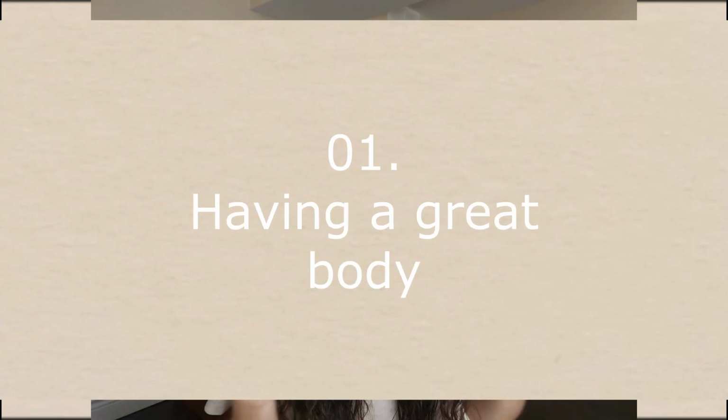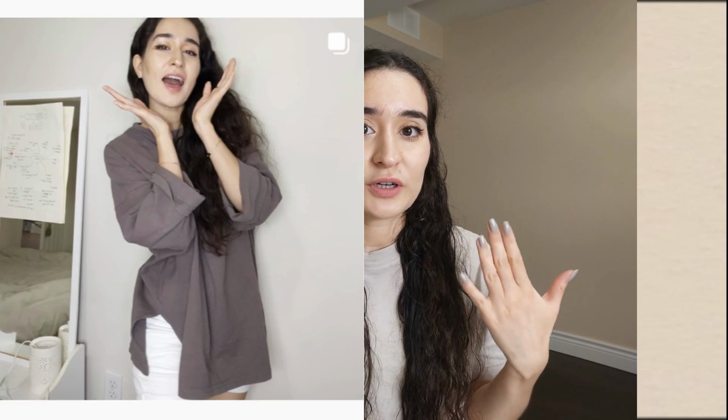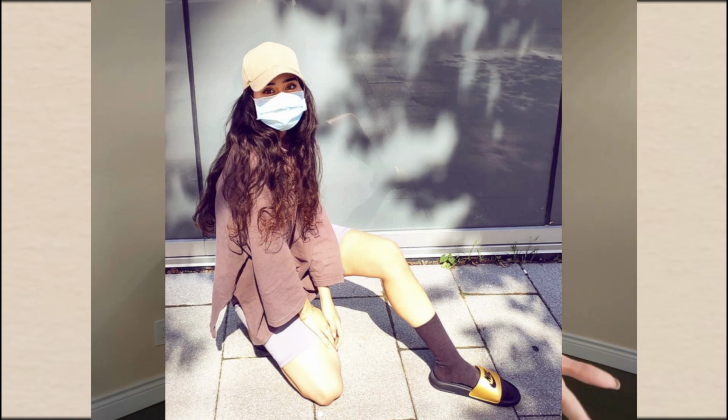So tip number one, having a great body. I realized in my minimalism journey that having a great body looks so much better than any clothes that I ever wore. When I would wear TNA or Aritzia, it didn't look that great on me the way that it did when I was wearing literally a hobo shirt with some tight leggings that I found from Marshall's for like $5, and I looked banging. I looked amazing because my body looked good.